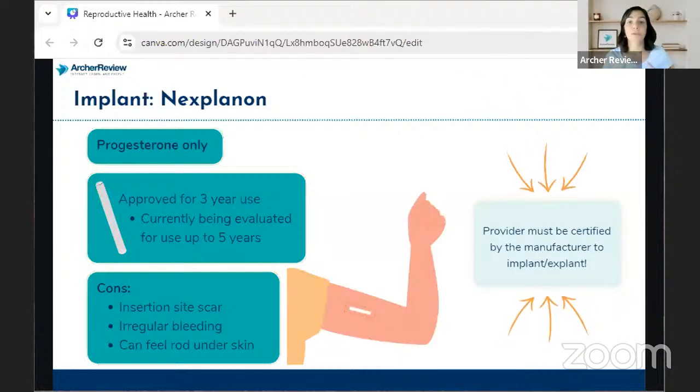Some really big downsides to Nexplanon. First of all, you do have to be certified by the manufacturer to be able to implant and explant it. So you can't just do it in an outpatient setting that doesn't have this available or providers who are certified. They have to go to a separate place or an OBGYN practice. Other big cons: the insertion site scar is real. When you take it out or even when you put it in, the patients can still feel that rod and really don't like that. And because it's progesterone only, it does cause irregular bleeding.